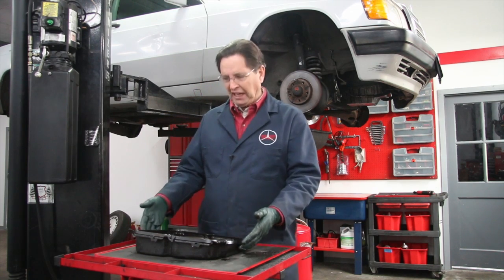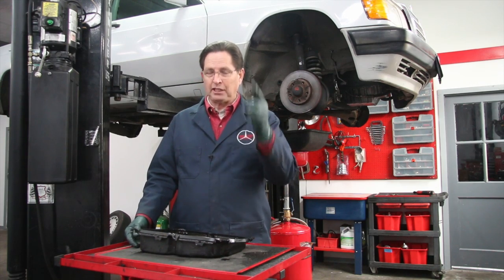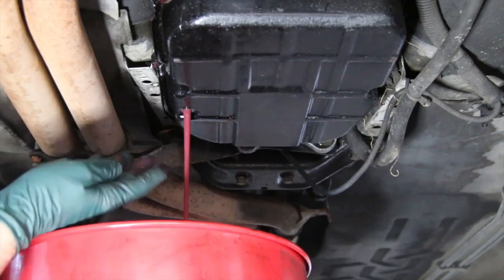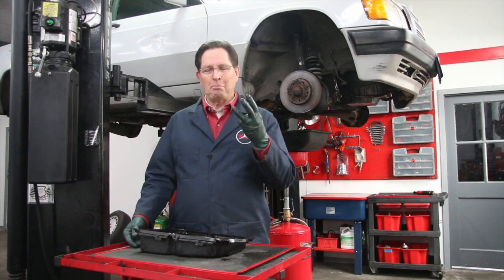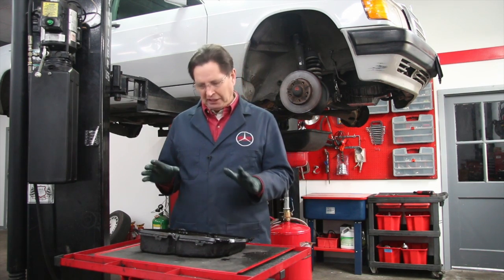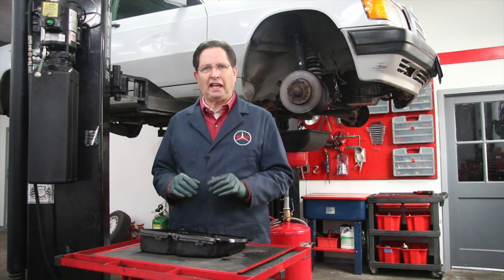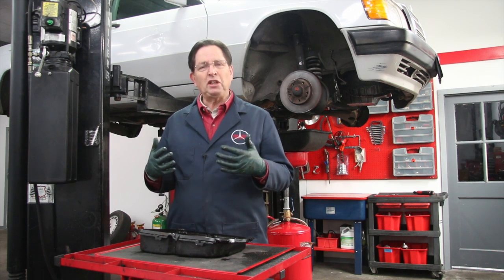But here are the tests. I've taken the pan off. The tests include a fluid smell test, number 1, a fluid visual test, number 2, that's how does the fluid itself look, and then a bottom of the pan crud test, or metal particle inspection. When I took the transmission out, I could smell a little bit of a burnt smell. That's a bad sign. That's usually a sign that the clutch packs are wearing and producing excess heat in the transmission. It wasn't real bad.